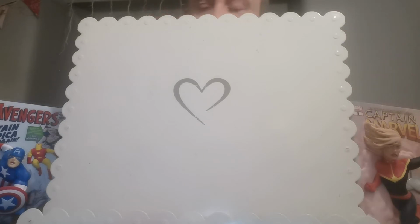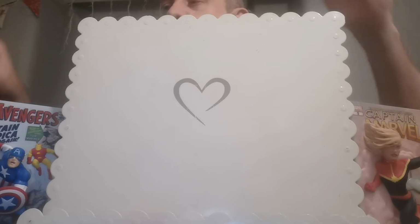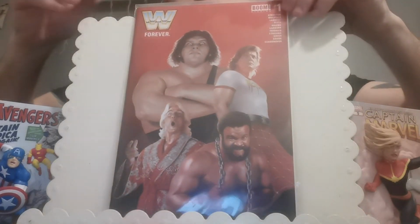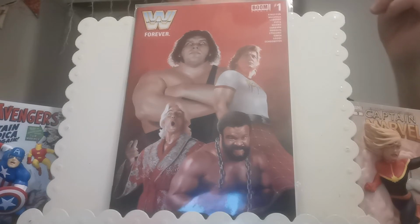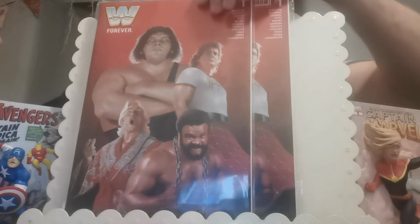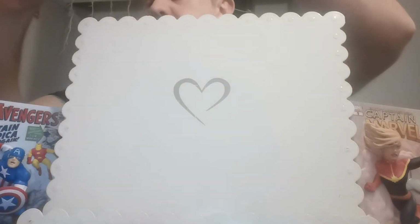Especially when you've got a book like this next one that comes out at $7.99. I know there's a lot of wrestling fans. This is WWE Forever. Like I say, that had a $7.99 price point. Thick book. So why not pick up a couple? £1 a piece. Happy days. I remember that was pretty hot at one point.